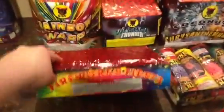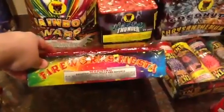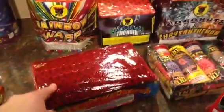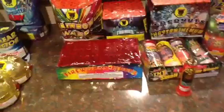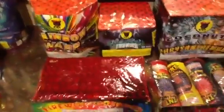This is my dad's favorite cake here, Fireworks Fiesta. You see this all over the place. It's a really good cake. It's a fan effect, so you set it this way, and you light it off. It's usually all comets. Sometimes there's crackling. It's all red, green, blue, gold. So yeah, it does a lot of different effects.